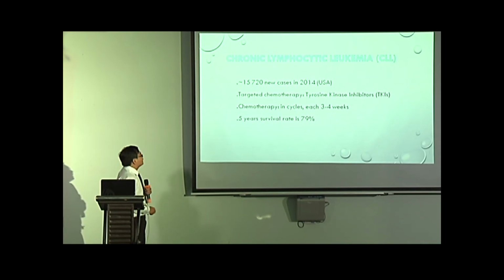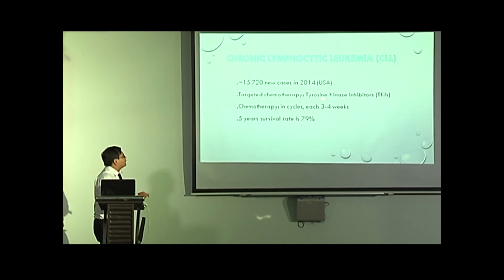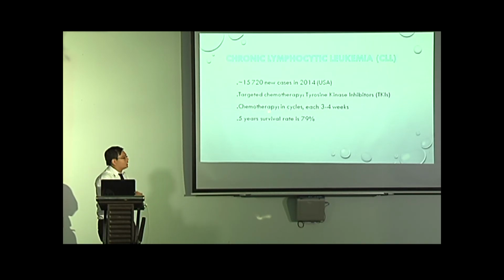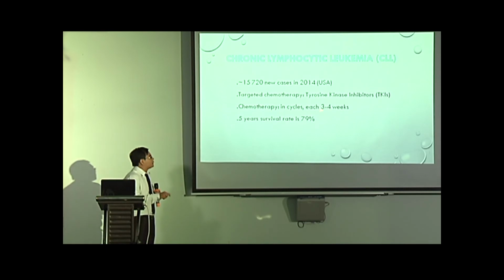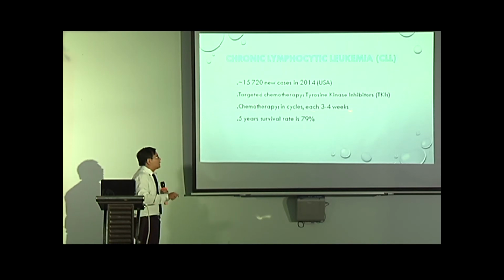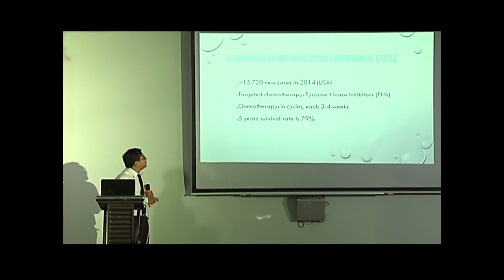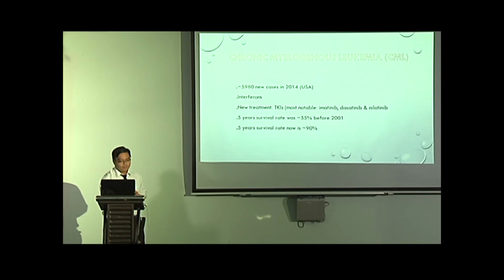CLL, chronic lymphocytic leukemia, 15,000 cases. In this, actually, the most used treatment at this moment is TKI, tyrosine kinase inhibitor. You can also use chemotherapy in cycles every 3 to 4 weeks. Because this is a chronic disease, you don't have to treat it right away. You can use low doses of chemotherapy drugs over a long period of time. The 5-year survival rate of CLL is 79%.